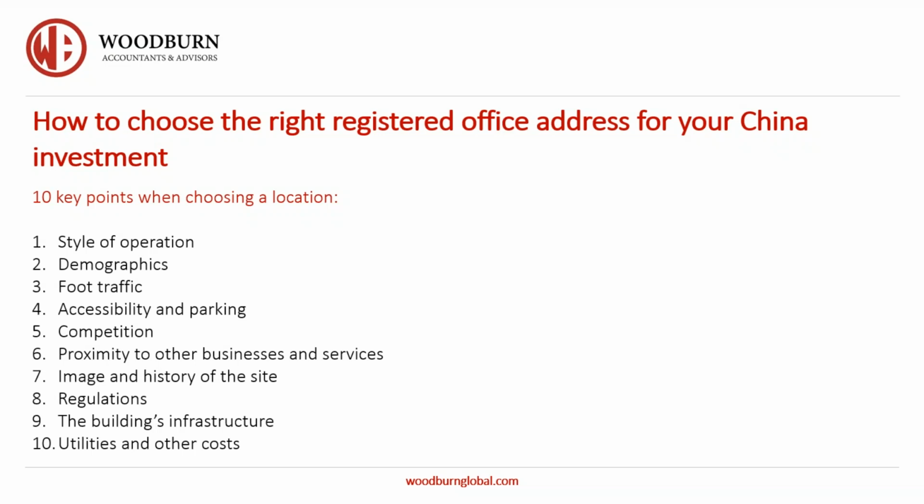You've also got to look at accessibility and parking. Like I mentioned earlier, do you want your staff to do an hour and 20-minute commute one way? Or do you want to be in an area where people just live around the corner and can go to your office and go to your facility? If people do have to drive, are there parking facilities available for your staff?